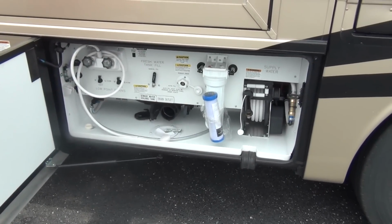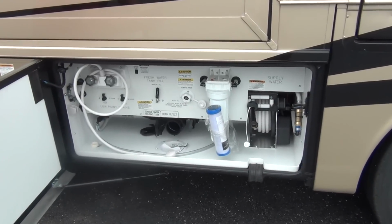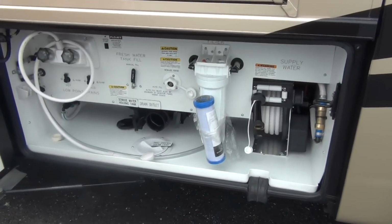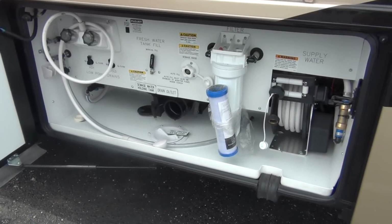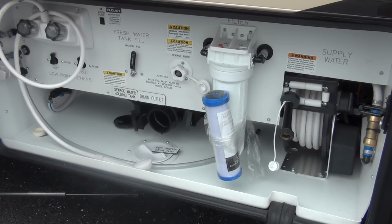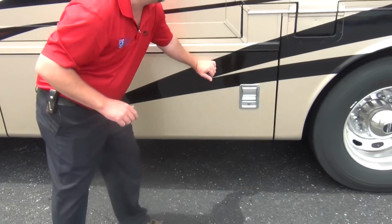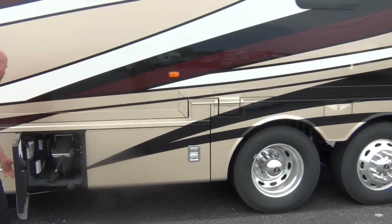Our wet bay, everything is fully enclosed in here. This is a heated compartment as well. You've got hot and cold water, a whole house water filtration system in here. Your hose reel is a power hose reel, and everything is very well labeled and easy to get to. So there's that compartment. Move forward one.